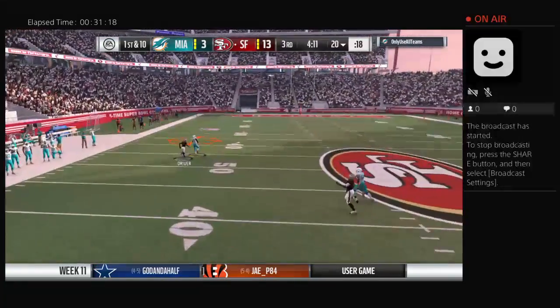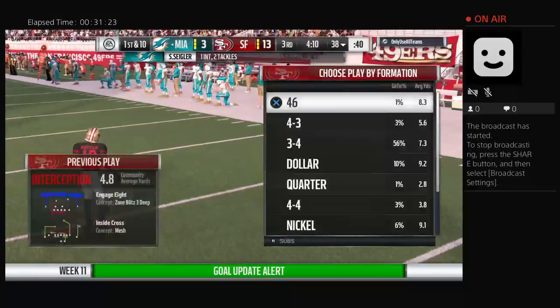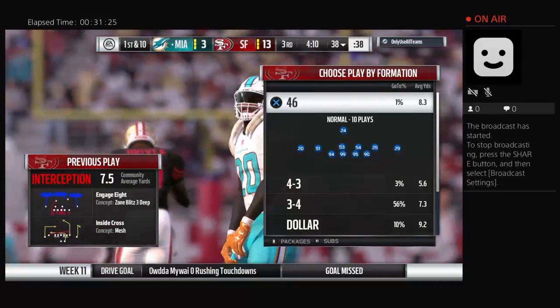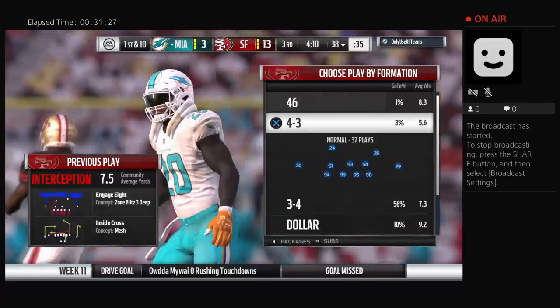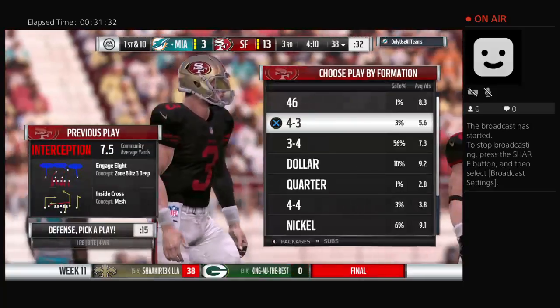They got in there and they said, listen. And he's going to be intercepted a 3rd time. A great read, and it's picked off. And they have possession, and they have it at the 38-yard line. And the Dolphins offense now ready to go back out on the field.